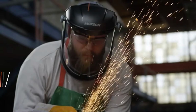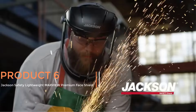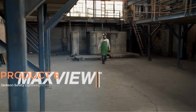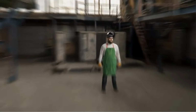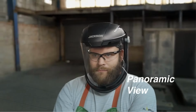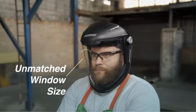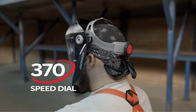Product 6. Product name: Jackson Safety Lightweight Max View Premium Face Shield. The Jackson Safety Lightweight Max View Premium Face Shield with 370 speed dial ratcheting headgear is a high-quality protective equipment designed for comprehensive face protection in various industrial and laboratory settings. This face shield features a max view clear visor, providing a wide field of vision for enhanced visibility and safety.